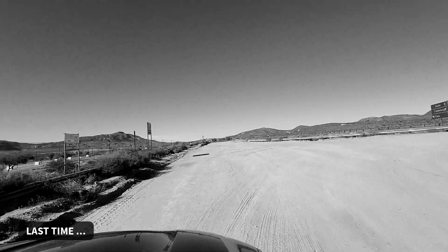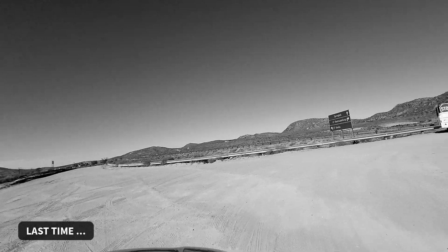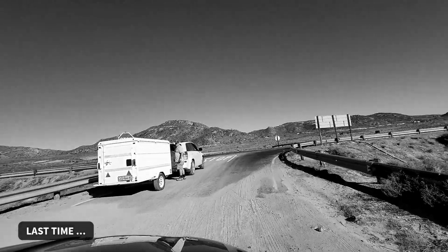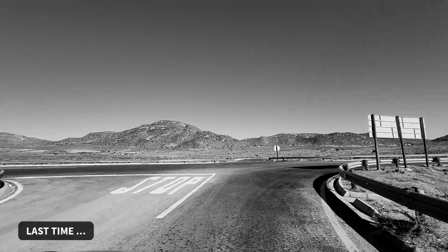What an interesting stay we had, and also the drive-through we had in Springbok was quite nice. Yeah, absolutely. But yeah, we'll see Springbok some other time again.